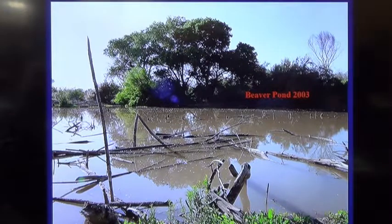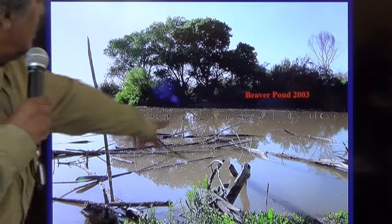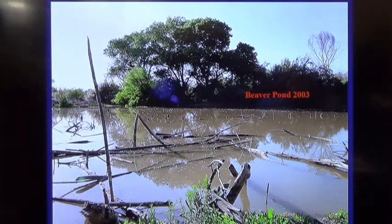And what do you guys notice about all of this here? Beaver work. What do you think all those little stumps are? Beavers.